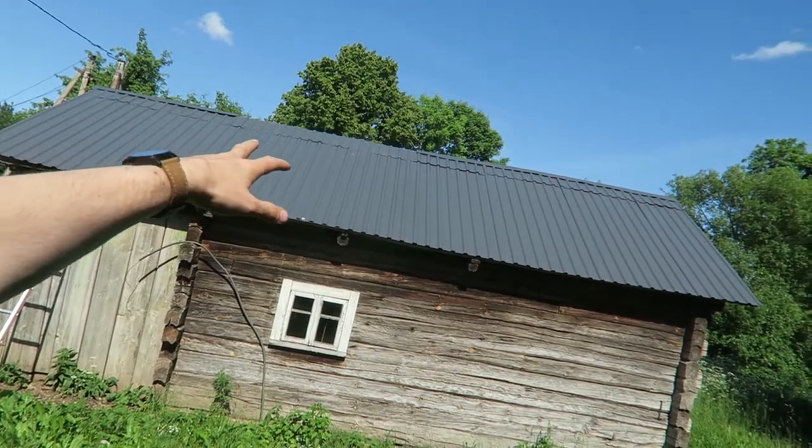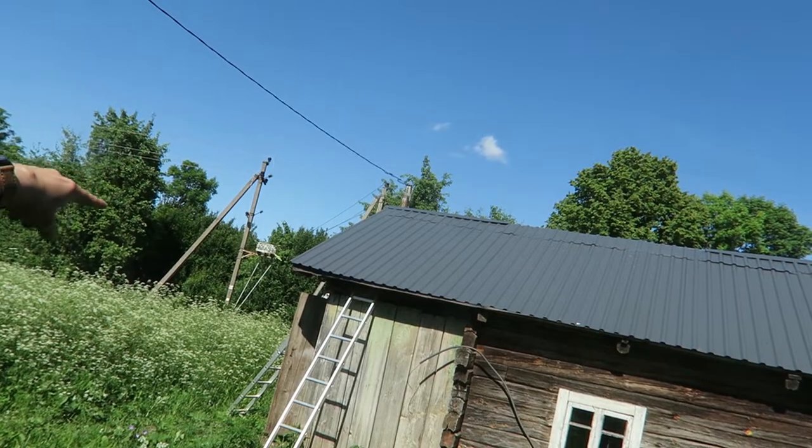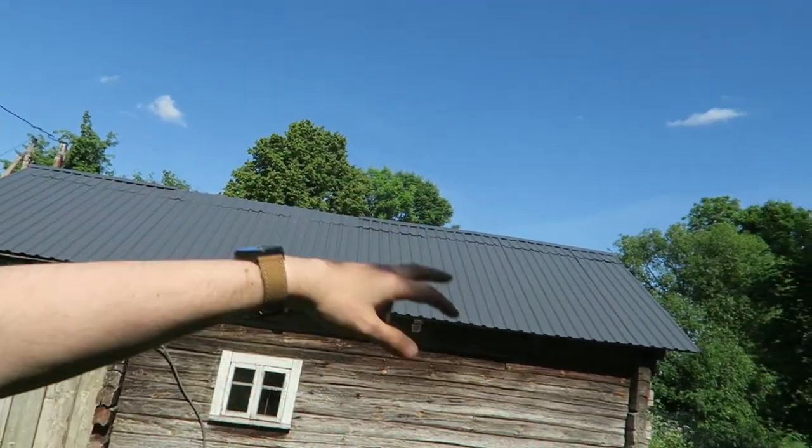And the other thing, I didn't have enough material to finish the ridge here. So I'm gonna do that and also put some trim on the edges here. At the moment, they're just bare.